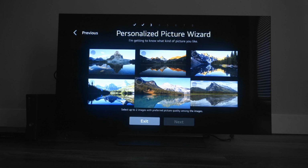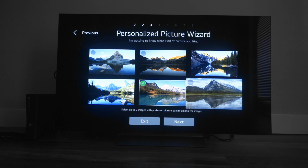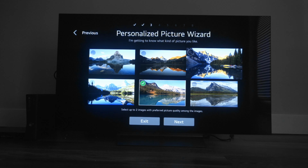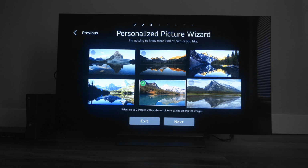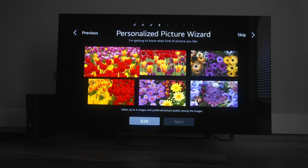Now they're going to ask about mountains. Immediately I want that one. Let's see. I hate that one. Hate that one. That one's overblown. It's either going to be that one or that one. That one's kind of washed, so we're going to go with this one, right? We're going to go to the next one.